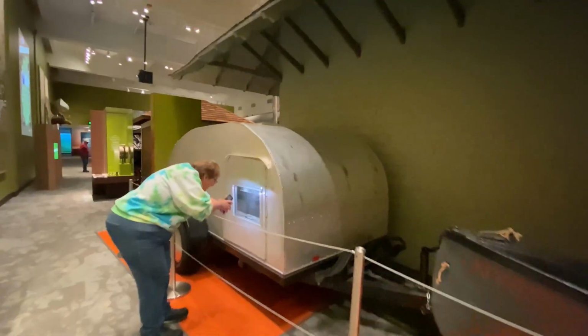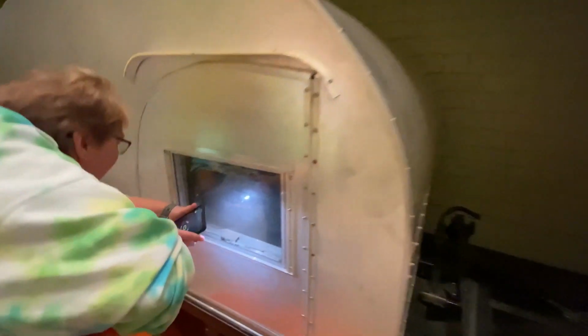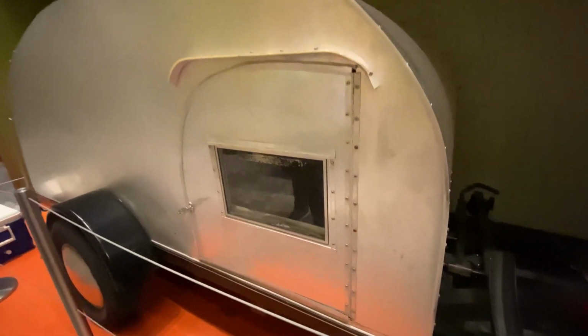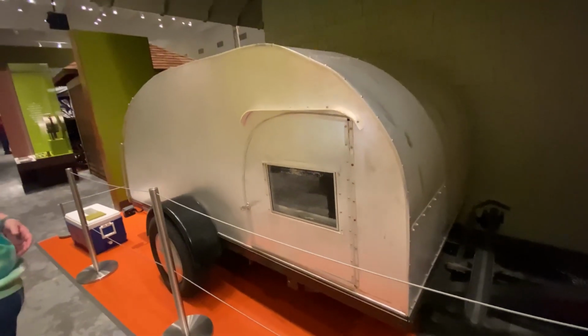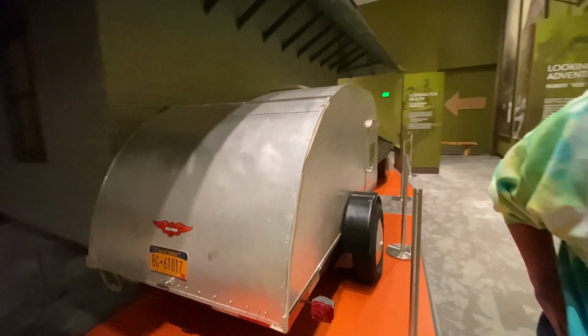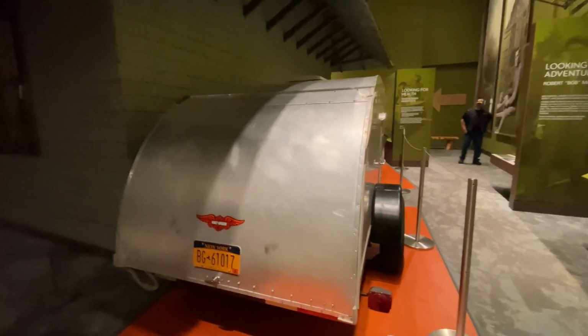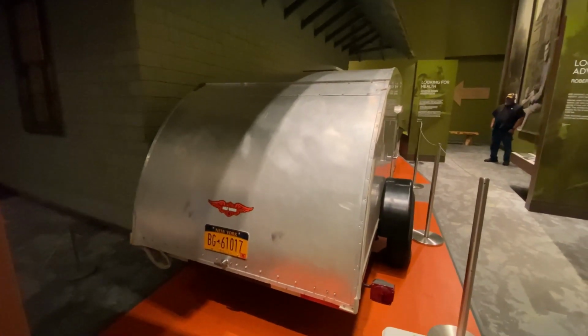Cute. Can't see inside. A little camper. A little back. Head in there. No, not really. Not too much. RVing at its best. I wonder if it opened up in the back too. I should open it up and set it up. Yeah, it does. 2016 was the last time it was registered and used. That's cool.